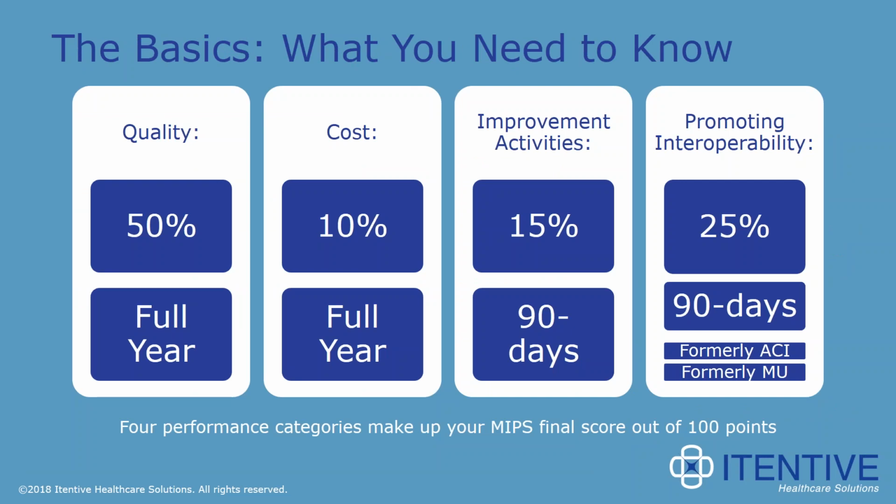So once you determine you're eligible and have viewed that status on the QPP website, you should understand how you actually get to your MIPS final score. How this works is there are 4 performance categories that make up your final score, and your final score is what determines your payment adjustment. So these categories are quality. This replaces the old PQRS program. This essentially is based on performance measures, and you pick the 6 measures that best fit your practice.